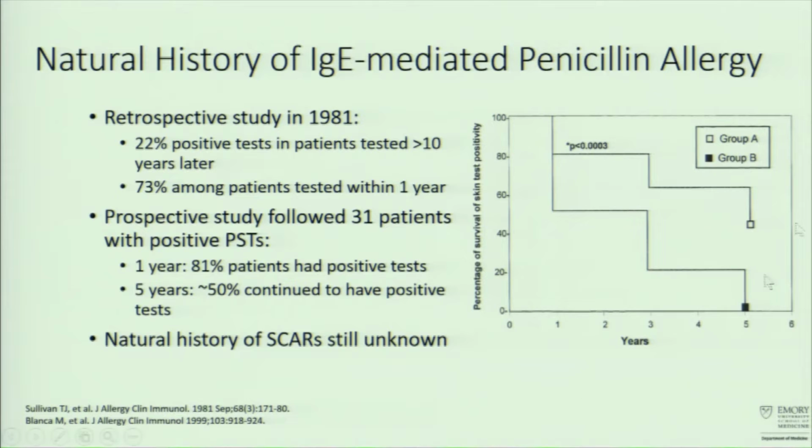But by 5 years, this represents patients who tested positive for penicilloyl polylysine, which is the major determinant. So 50% of them continue to have positive skin tests, and all of them had lost sensitization to the minor determinants.